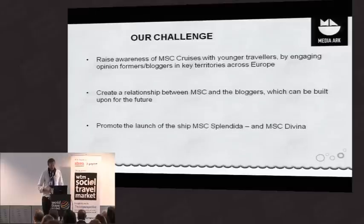Now, part of what we were doing was raising awareness with younger travellers, but also promoting their new ship, Divina, which launched earlier this year. So there's quite a wide brief, but they wanted to do something that was quite innovative. It was important that it had to be different for the bloggers as well.